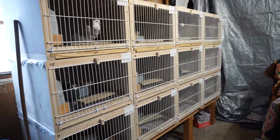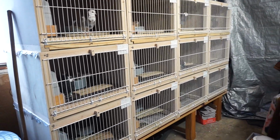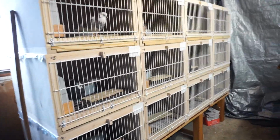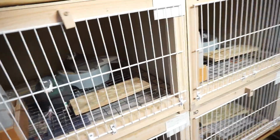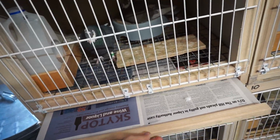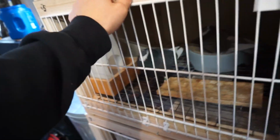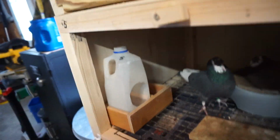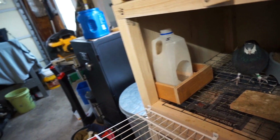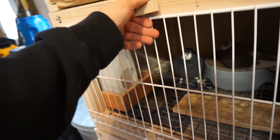Let me show you my setup. So this is my setup. We've got 12 breeding cages. They all got little trays under that I clean out, clean the newspapers every other day. And if you can see, I made them one of them feeders, and then the water gets changed out every other day.